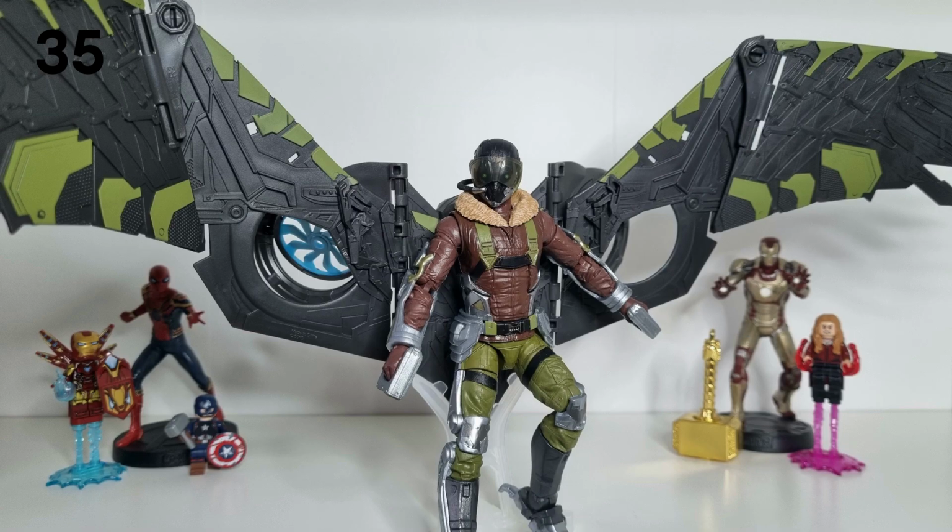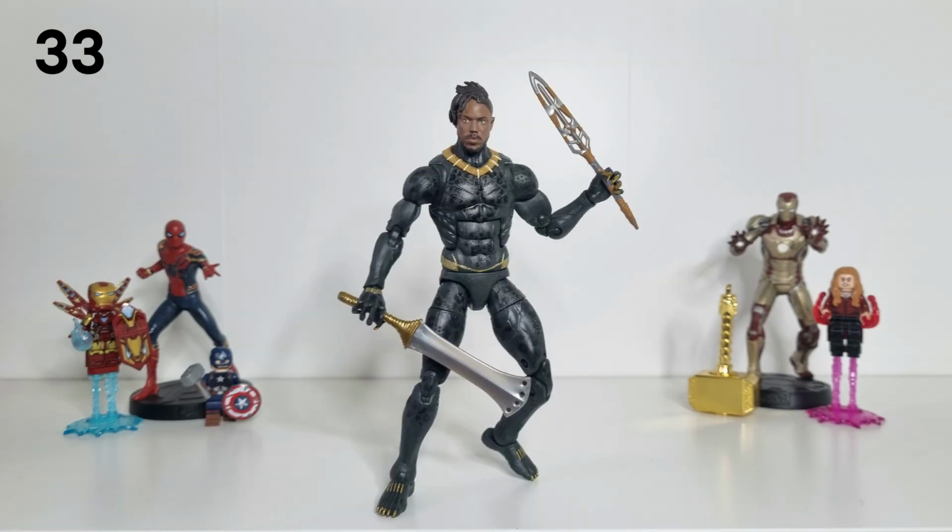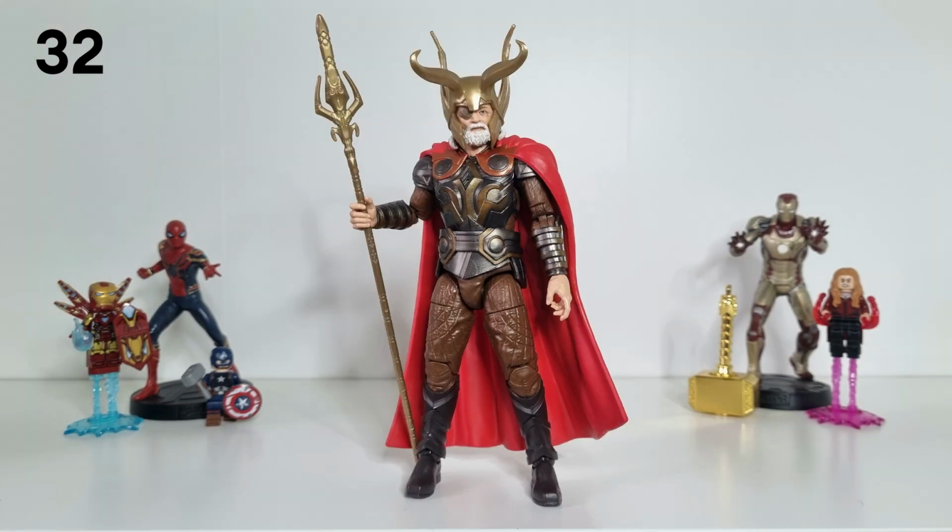35, Vulture, needed a Keaton head, but an epic figure nonetheless, and probably the biggest one on this entire list. 34, Ned is perfect, no notes whatsoever. 33, Killmonger, the Legacy version, has brilliant articulation and two different heads that are both great. 32, Odin is a perfect figure, why does no one want to buy him? He is always on shelves.